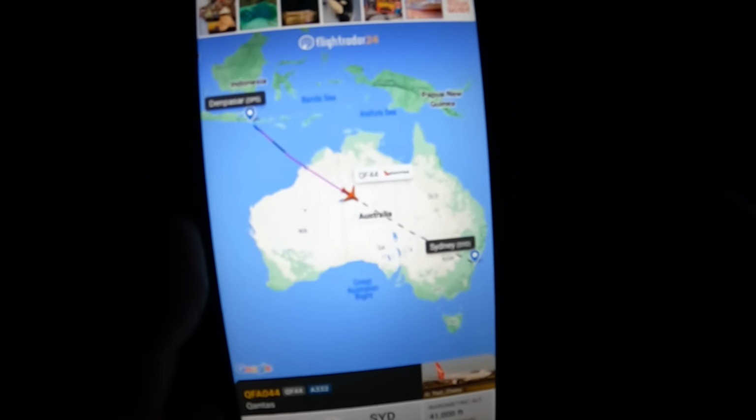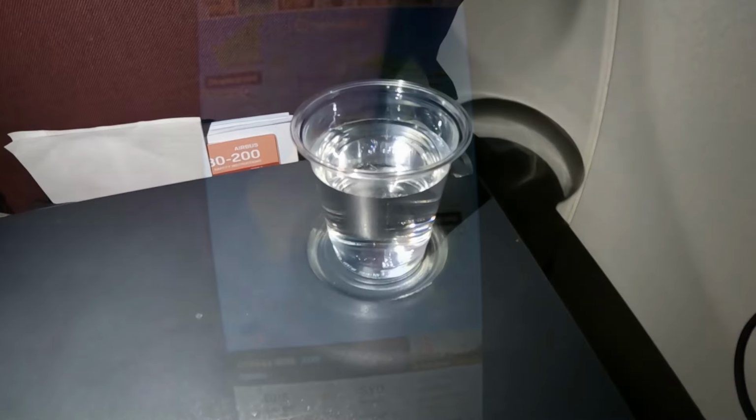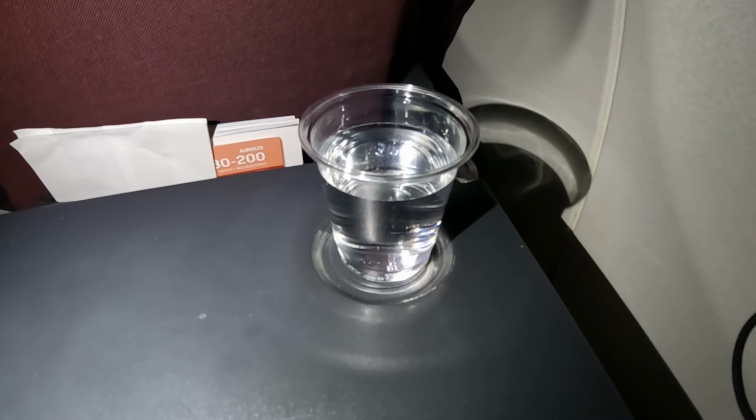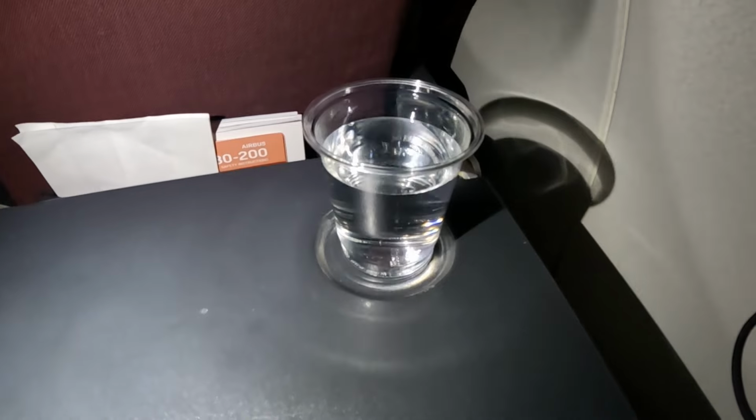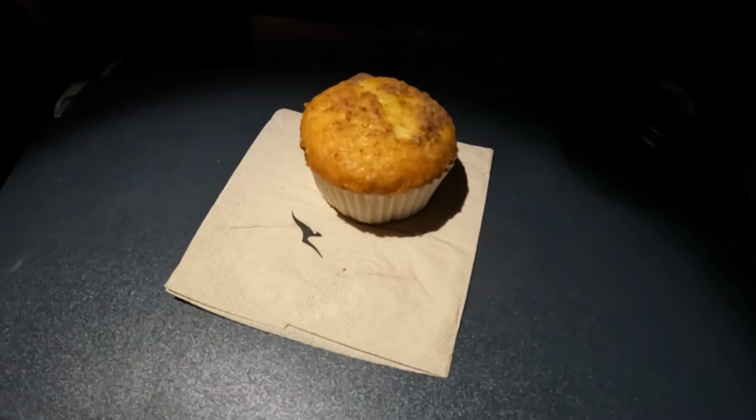Now it is time to have a nap and catch as many minutes of sleep as possible. For most of the flight we are flying over Australia, and that means I can enjoy the free Wi-Fi, and it's really great. In total I got roughly 3 hours of sleep. The crew came by with water every now and then, and they even handed a little cupcake just before sunrise.